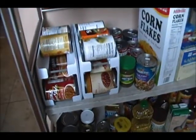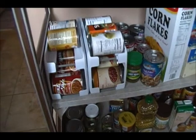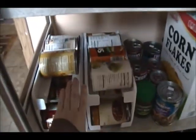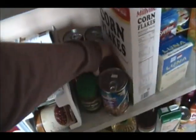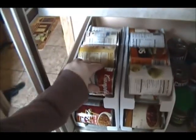And then I need to purchase some more of my can organizers. These I get on Amazon for about $11, and they're really easy to put together. I just wish I could find one for little cans. As you can see, they're not the same size. They wobble too much in here.